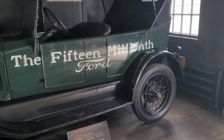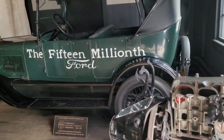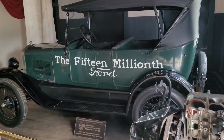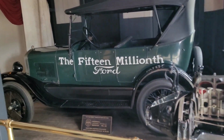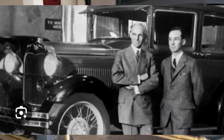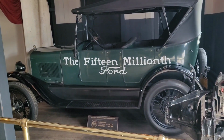This is the 15 millionth Model T to roll off the line. You see quite a few pictures of Henry and Edsel. And this would be the end of the Model T. And then they would start working on the Model A. I think a few more got off the line, but this was the 15 millionth. Did his best.